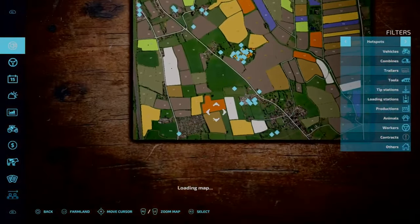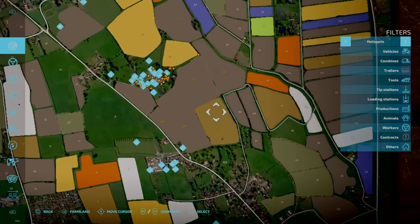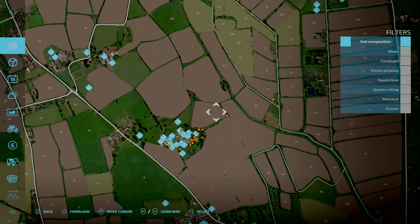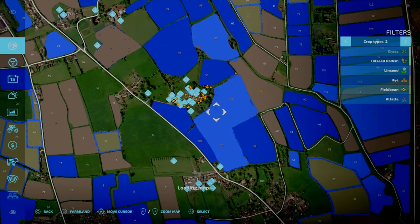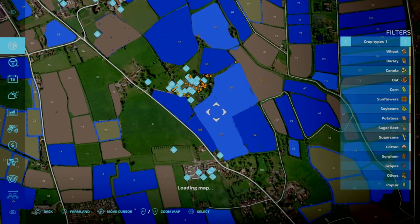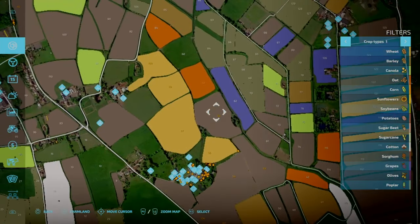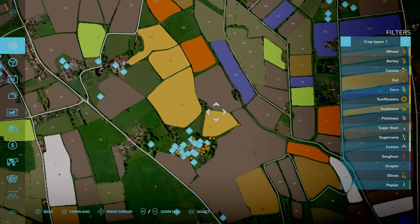But yeah, so we're going to have a little look at that in a bit. So, I did say we've got fertilizing we need to do. So if we go to fertilize, then we just have a look here. Pretty sure they got nothing in yet. They got nothing. That's got nothing in yet.